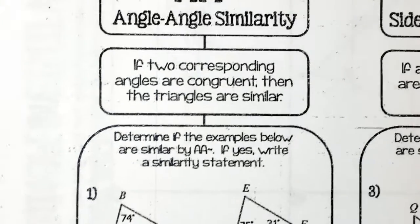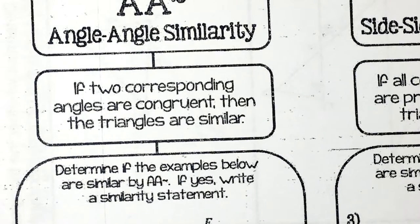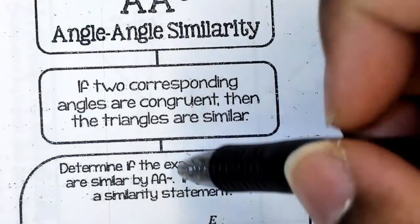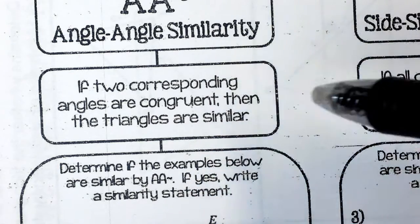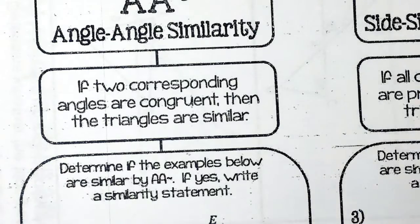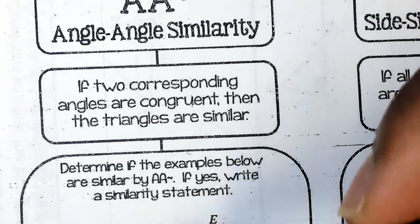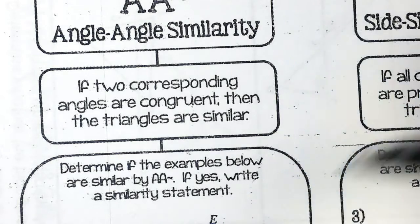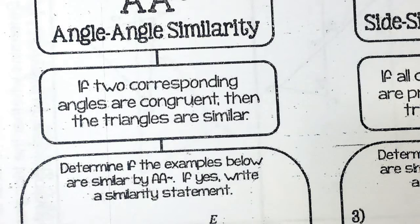Alright, zooming in on the first one. So we're doing angle similarity first. It says if 2 corresponding angles are congruent, then the triangles are similar. Now it says determine if the examples below are similar by angle. If yes, write the similarity statement. Alright, number 1. They gave me 2 triangles right here, and they want me to prove if they're similar or not.